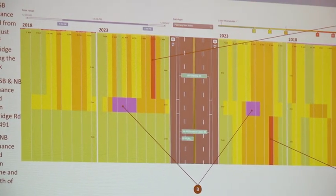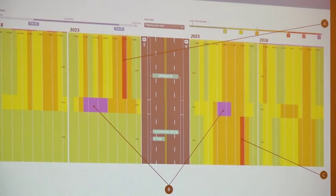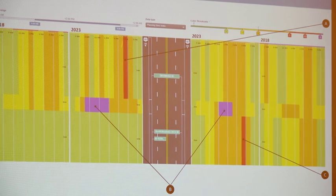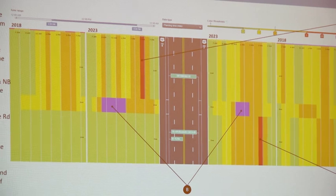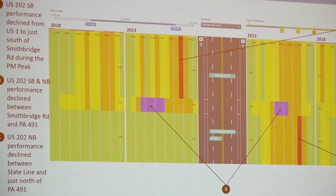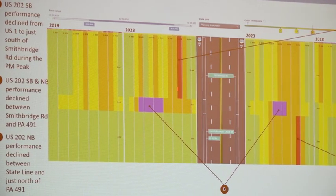So basically what we usually say is between 2 to 3 is moderate unreliability, and anything in the red or the magenta is like high unreliability, right? And so we can just point out some areas where there's, in 2023, more unreliability. The advantage of this congestion scan is it actually looks at intersection to intersection, so it's more helpful than just looking at the product corridor, right? So from US 1 down to just past Smith Bridge Road, that's an issue during the PM peak, for example.